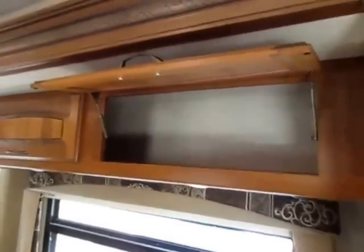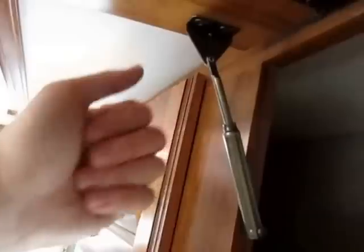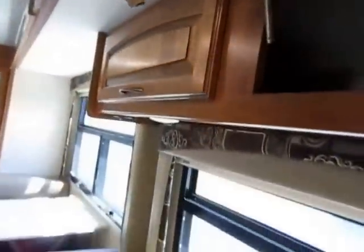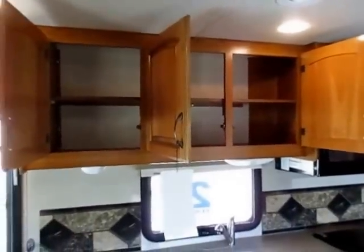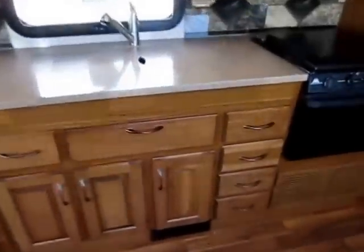But notice that their overhead doors are self-supporting, so you don't have to juggle them open on your head. They're using struts to hold them open, and they're metal. They're not plastic. They're not going to wear out like a plastic strut will. Let me open up the storage in here, because this looks like a normal kitchen. There is more storage going on in this kitchen than I have seen in most any other Class C.